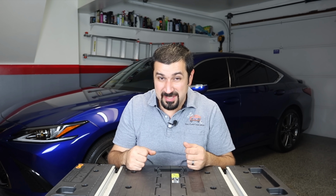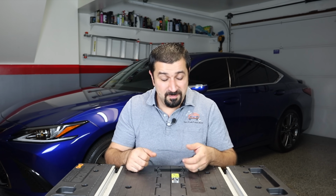Example for the LS460: you buy it, runs great. All of a sudden, noise from the back over bumps. Well, it has air suspension. The rear shocks go. The rear shocks are ridiculous. You're talking, for replacing one shock, you could replace a whole set and more for an ES300 or an ES350.